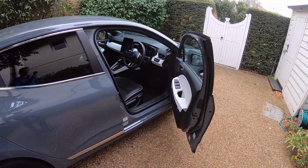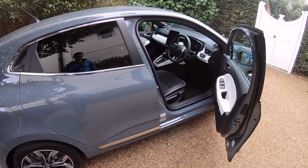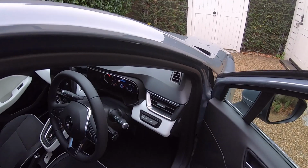Hey there, I've got a really weird issue with my brand new Renault Clio V. This is a 2020 car. I'm just going to show you the issue. The car is running at the moment. Let me just jump in.